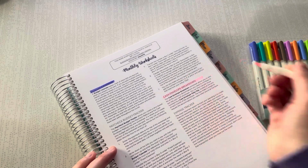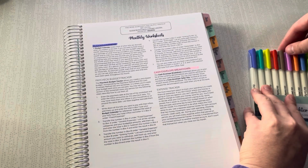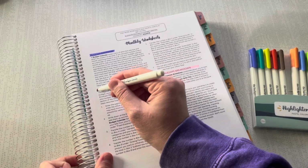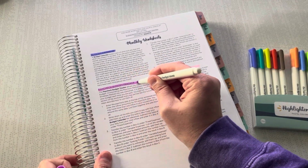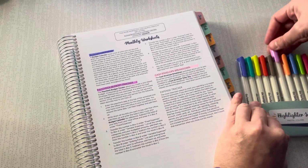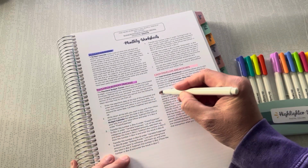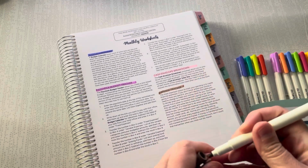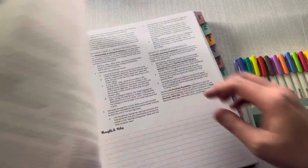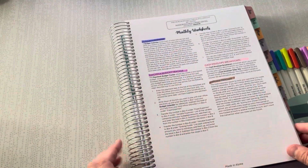Let's just do the pink, just to give you an idea of some different colors. That one is a hot pink. Let's do this light purple. Ta-da! The odd one to me is this brown one. So let's see. And you can see through it, so it's really not bad at all. I just want to make sure you can see through all of them. And again, nothing is showing through the back. And that is what we want.